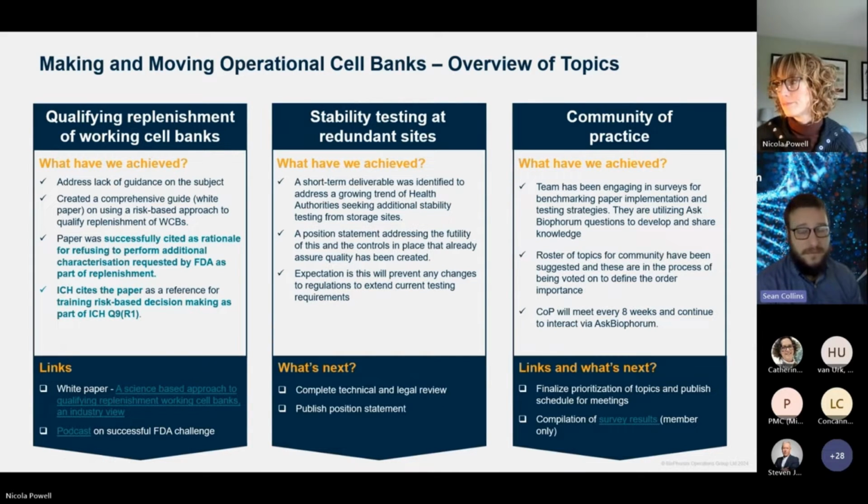And then that's finished. The group is now forming into a community of practice, as we talked about before. So again, the reason for this is rather than shutting it down, it keeps the group together. They have a lot of knowledge they wish to share and impart with each other, and it also allows them to continue interacting with regards to implementation of previous deliverables.